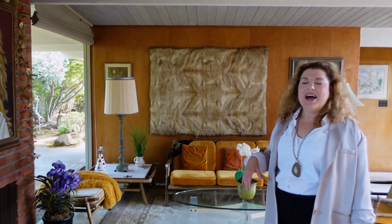Hi, we're coming to you today from inside of really what is an untouched Eichler. We have so much original furniture. This furniture is like original to the owner. I think it's absolutely charming to see the way someone lived and loved and ate and celebrated here in the house. So let's take a quick tour around and I'm going to show you some of my favorite features.